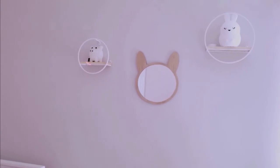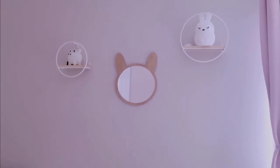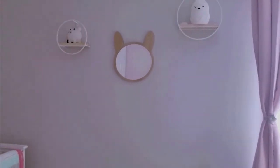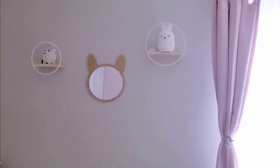And next to him, that little black box is actually another thermostat to make sure that the temperature on the Nest is correct. And also a barometer that keeps track of the humidity so it's not too humid and not too dry for her. Then we've got a little bunny mirror for her. I did want to have a mirror for her that was at the right height for when we're carrying her around so she can get used to seeing herself.